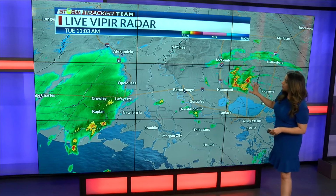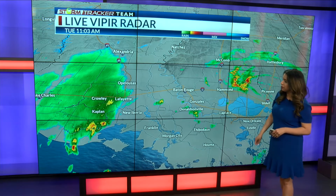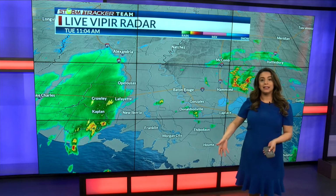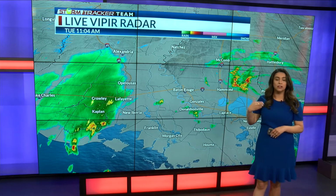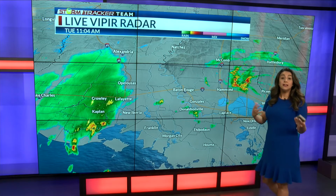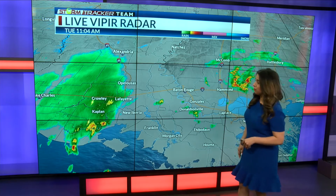We have some strong storms over Tangipahoa Parish and then St. Tammany and Washington Parish right now, and we will continue to monitor the radar for some additional development. Given the fact that the sun's up, it's not going to take much for some instability to build, and then the storms will tap into the atmosphere, and then we could see some showers and thunderstorms that again would be slow moving, and they could produce some very heavy rainfall.